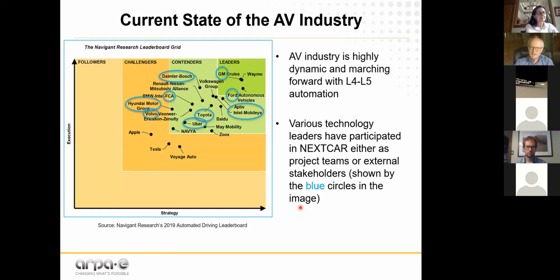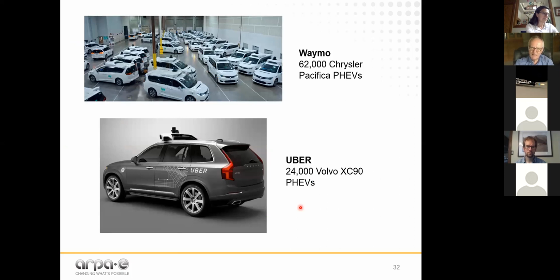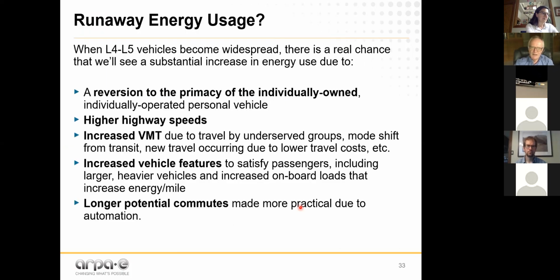The current state of the AV industry, as you know, is that people are marching ahead with L4, L5. This is merely 2 examples of large numbers of vehicle fleets that are working in the area. We're obviously worried, as an energy efficiency agency, about runaway energy usage associated with L4, L5. And we see from the pandemic a reversion to the primacy of the individually owned, individually operated personal vehicle. In other words, there was a lot of thought about mobility as a service, robo-taxis, if you like, and that they'd be able to be fully BEVs and centrally operated, and somehow this would lead to energy efficiency. We're concerned that the opposite is true, that we're going to see a reversion to the primacy of the individually owned, individually operated vehicle.